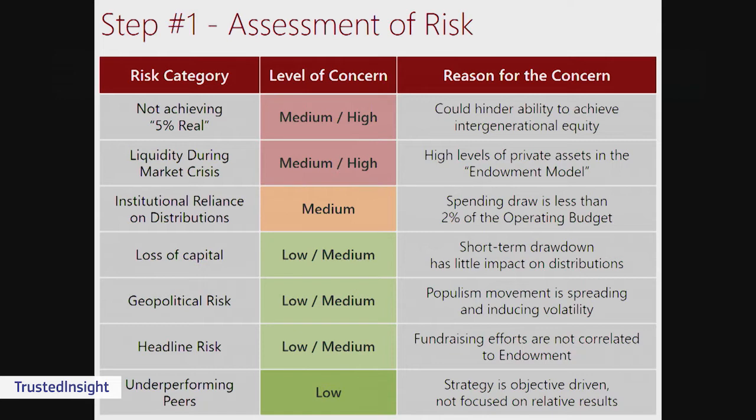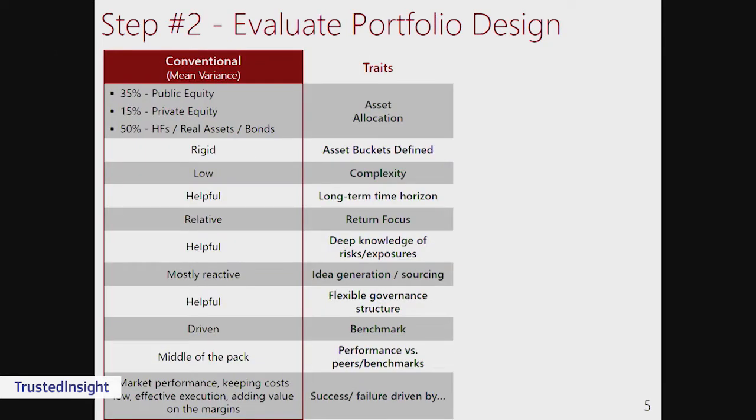The others are more typical risks that we would hope to address, but we've kept top of mind those first 2. So looking at our conventional portfolio at that time, we were 35% public equity, 15% private. The other half of the portfolio was a mix of hedge funds, real assets, bonds, and so forth. And we characterize that as rigid buckets, relatively low complexity. Our strategy in general was to fill each of the buckets to the asset allocation target.